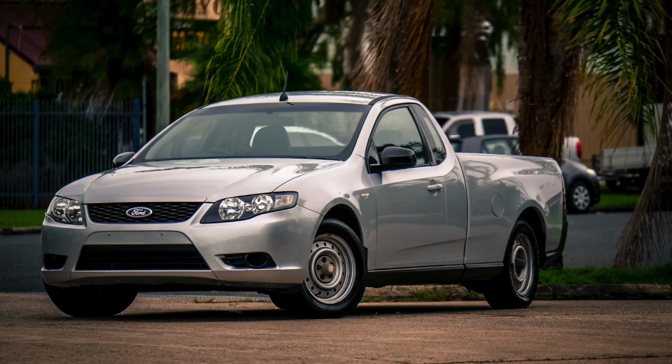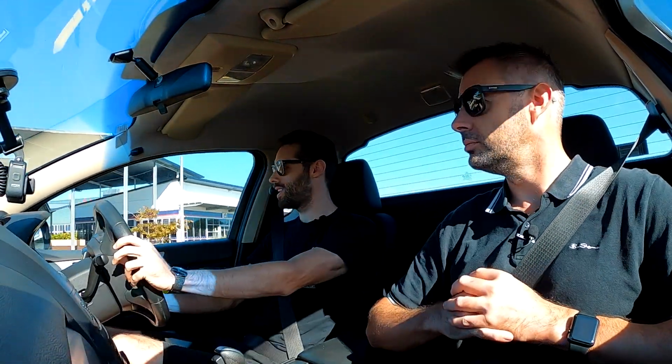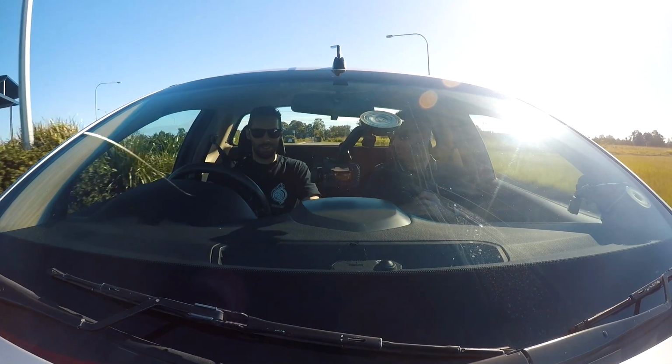So we're out in the lovely FG LPG Ute that we bought. Oh yeah, and we've spent a little bit of time in this thing already, especially cleaning it up and turning it from the little diamond in the rough that it was when we found it. If you haven't seen it, we'll put a link to that series. We bought this as a bit of a project car to see if we could make some money, Wheeler Dealer style. What we didn't bank on is the world crashing and fuel prices halving.